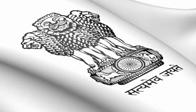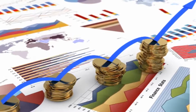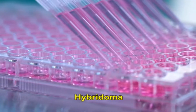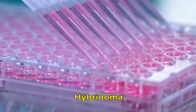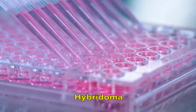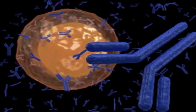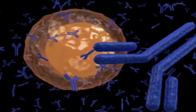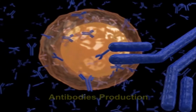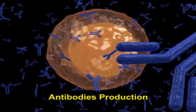Knowing the importance of this field, the government of our country has been providing considerable financial support to many medical research institutions. Hybridoma is one such technology which scientists have been using for years to produce antibodies. Therefore, it is important that we know everything about this technology which has been aiding antibody production.